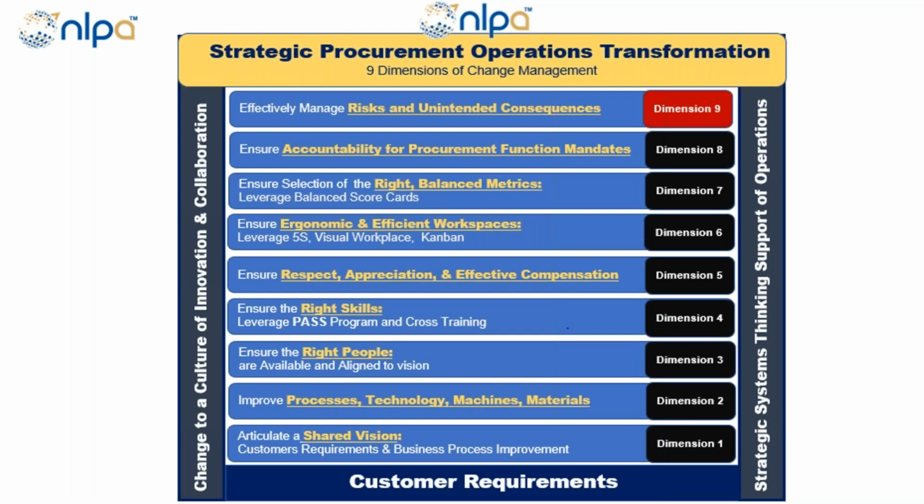So understanding and knowing the customer requirements, deploying the 9 dimensions, and having them anchored by a culture of change, innovation, and collaboration with systems thinking. You don't look at the procurement function in a bubble. This whole webinar was underpinned by systems thinking. The total cost to serve matrix is looking at things as a whole. The quality function deployment, again, looking at things relative to many dimensions. So it's systems thinking. And that is today's webinar.